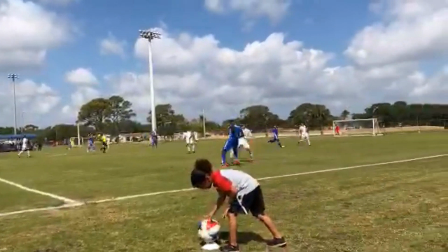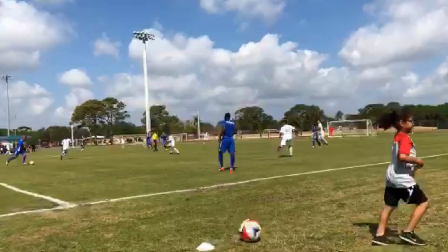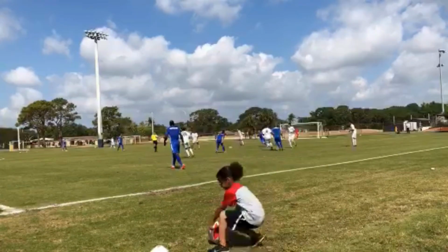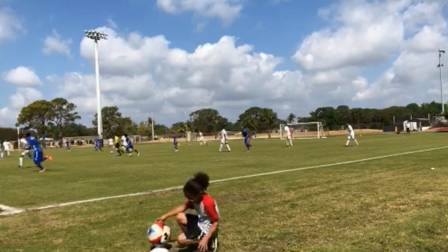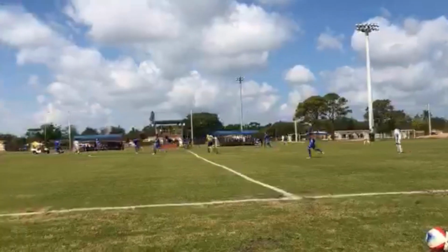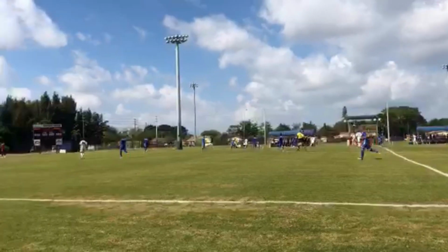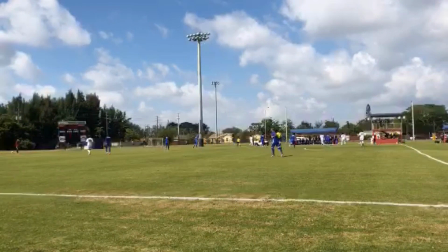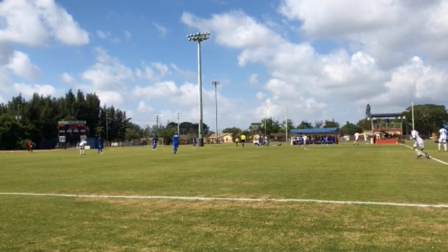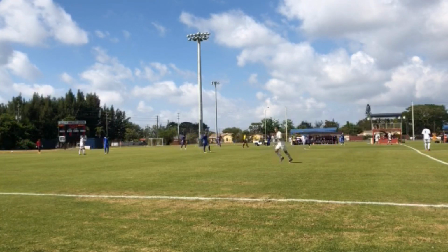There's a good job being done there, replacing the ball. Weston really attempting to work from the center of the field out to the sides near midfield. Not having a lot of success with it so far. Again, they're trying to keep the ball in Miami FC's own side, and they're having harder and harder time trying to make that happen.